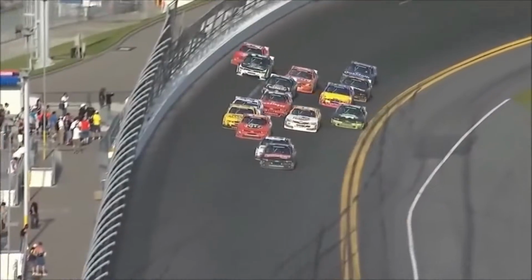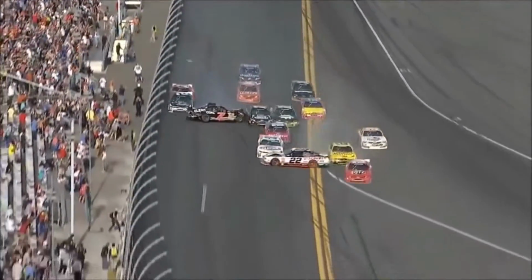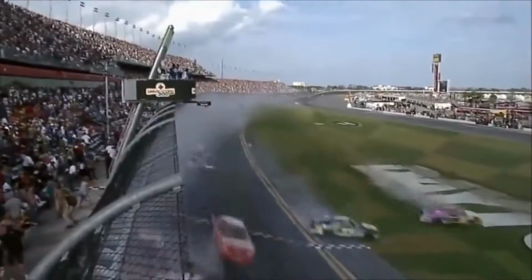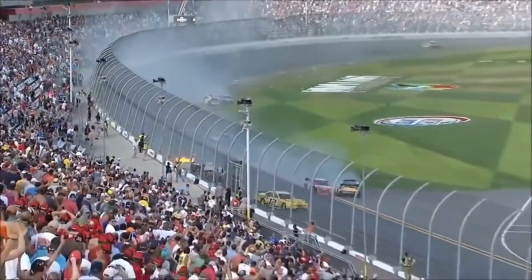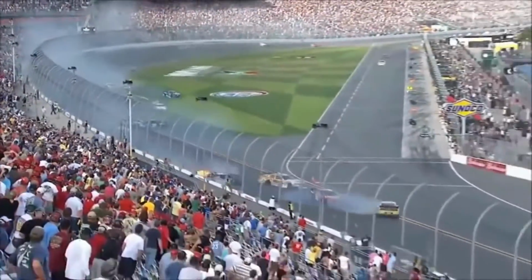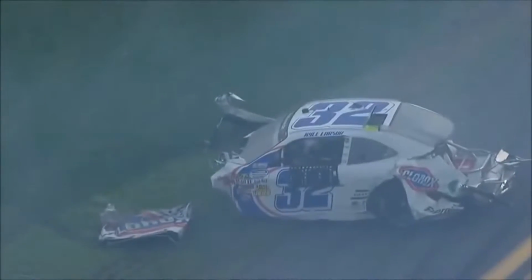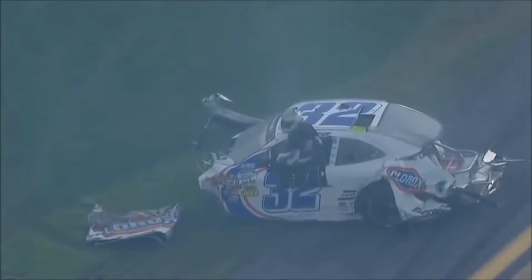Keselowski 22, Stewart 33, and contact! Smith turned around. Tony Stewart is going to win this race. A terrible crash coming to the finish. This is a big wreck. Kyle Larson's car with the front end severely torn off. He's bailing out of the car.